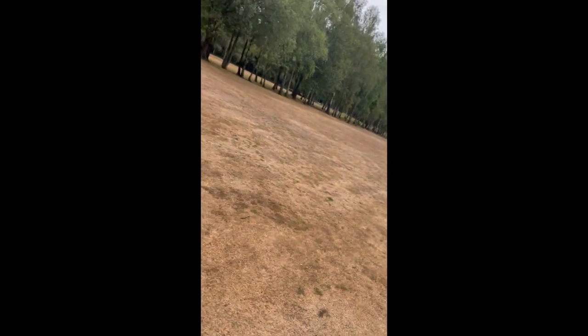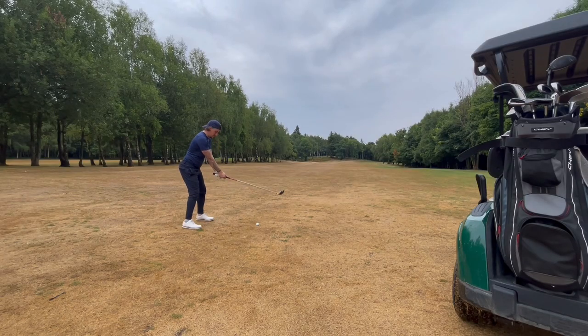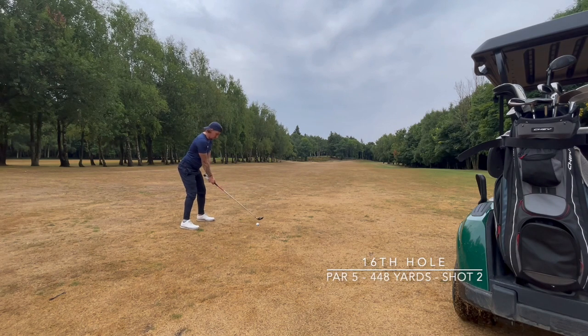Buggy cam, just gonna give you a few short little clips here now. So just hit off on the 16th and a lovely, lovely drive. Quite a long hole, 448. Nice shot. There's the green up there. Got another 200 and something yards. I'm gonna hit this with my three wood now. Another 200 yards to go.